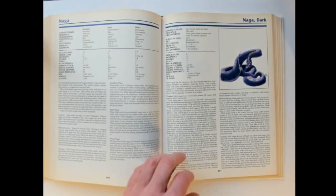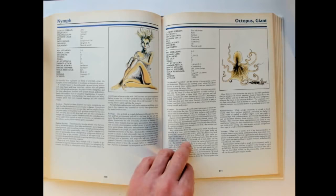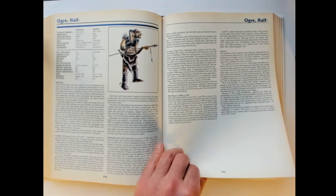The naga, I made a naga out of tin foil and paper clips and various other bits and pieces not so long ago, a bit of putty. The giant octopus, the nymph, the ogres. There's almost one, two, three, that's four pages on ogres and half ogres. Not too bad, actually. Here we go, we're into oozes.